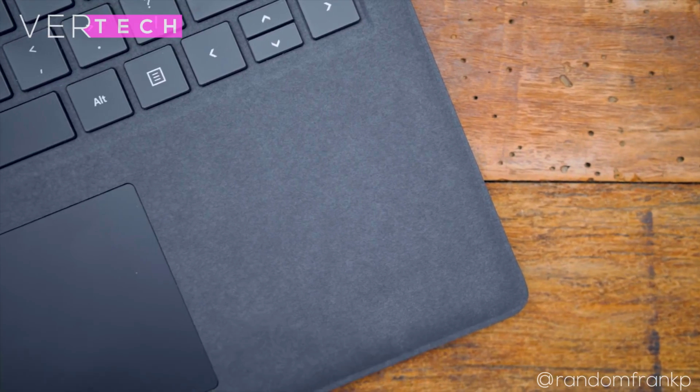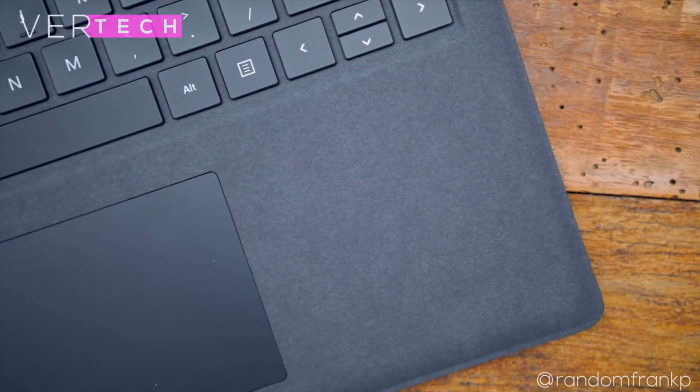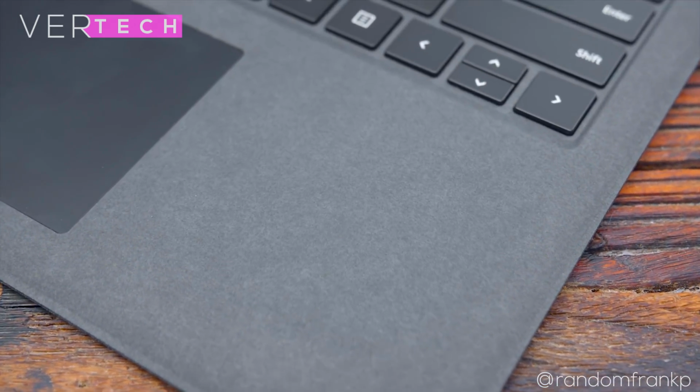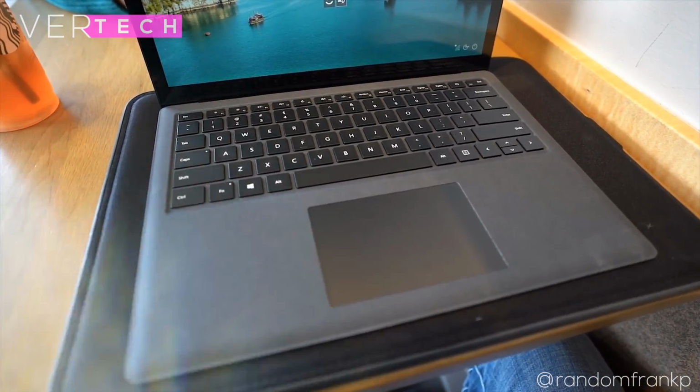The performance on the laptop is good for what it is. Its specs include the Intel Core i5-8250U processor, 8GB of RAM, and a 256GB SSD. Performance should be great for most normal work, as well as a bit of editing, and will let you run any graphic design software with ease.